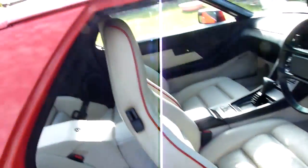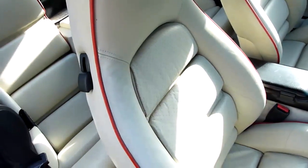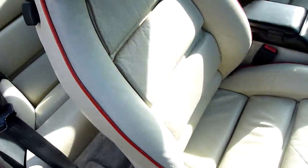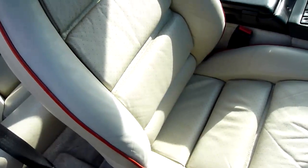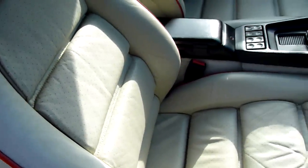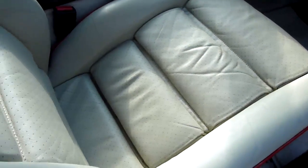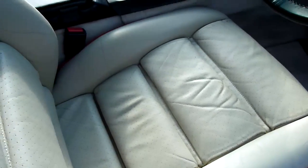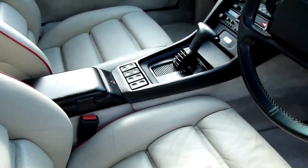Inside we've got linen leather, cream leather I should say, red piping. Driver's seat there, again really nice, a little bit of wear on the bolster but nothing major, you can just see that in the picture, just a few creases. And the thing that surprised me on this is the pads, because normally these pads are squashed absolutely flat, and on this they are lovely. That seat base is absolutely superb. Obviously whoever owned the car was not a heavy person.